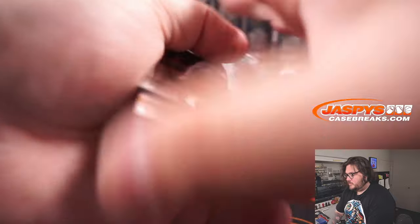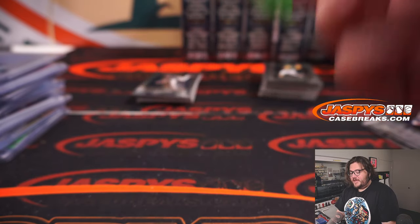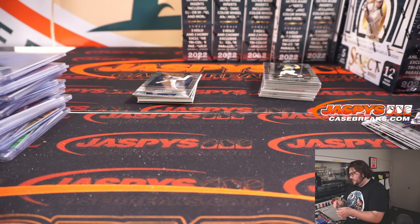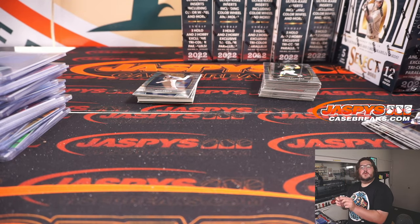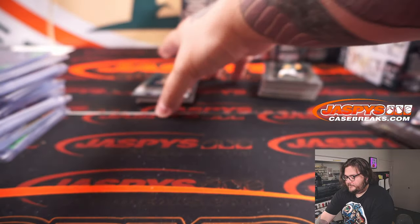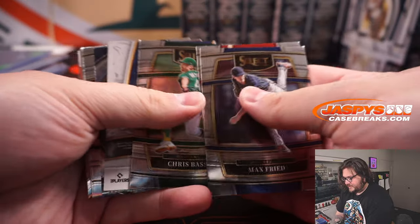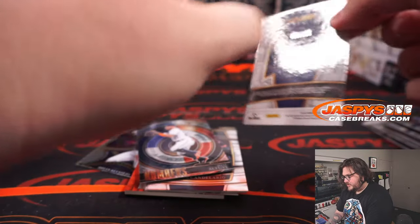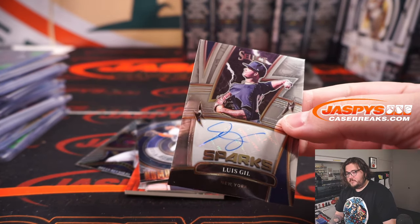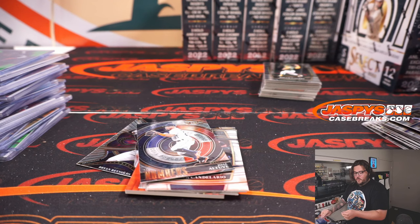Ryan Sandberg. Green Jesus Sanchez out of 99. 58 out of 99 for the Marlins. I think he still has the longest home run of the season. Sparks Signatures, rookie auto, Luis Gil. For the Yankees. One by Adam K. Adam Kupperman.